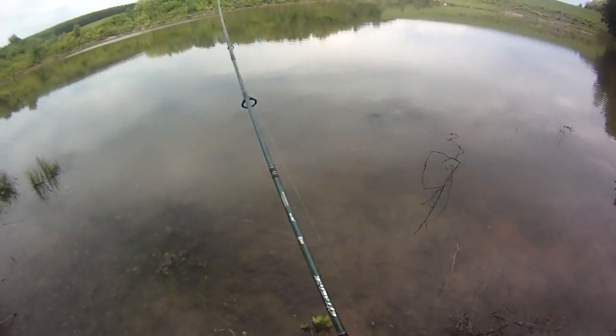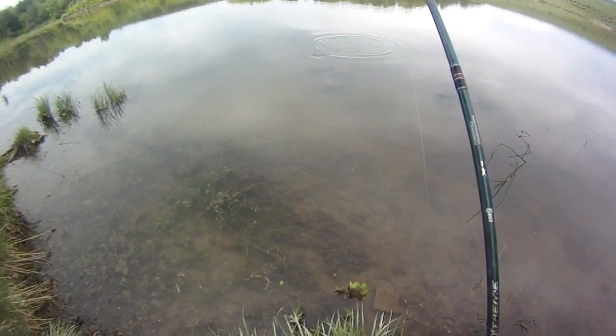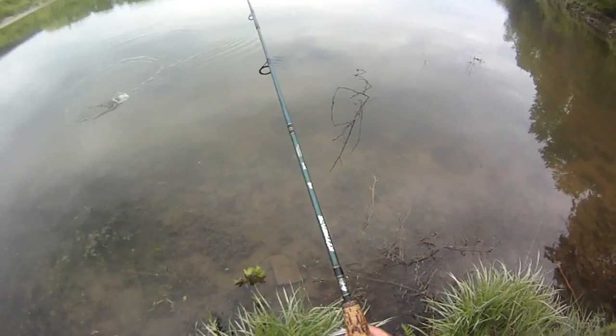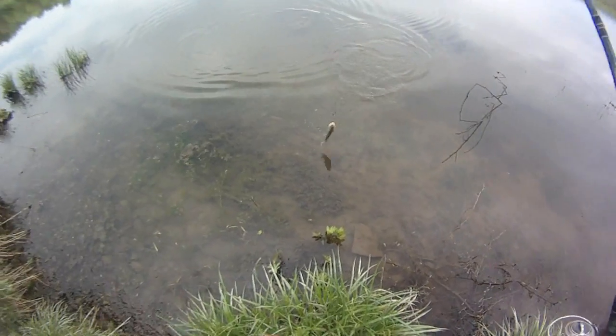I'm going to start working my way back soon. Cover those fish that I already covered along the shoreline. Again, see if I can get some of the shy ones. And then maybe I'll come back here after that, after these guys rest a little bit.